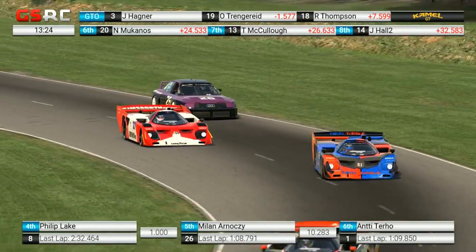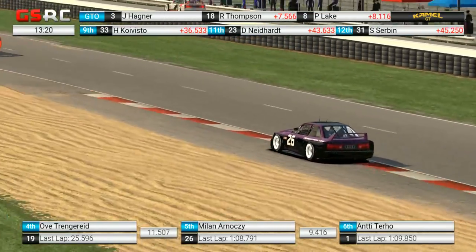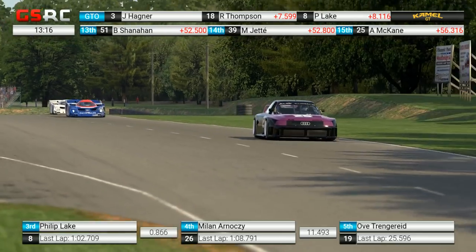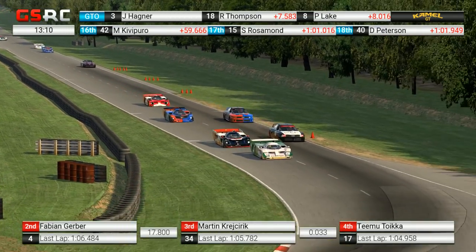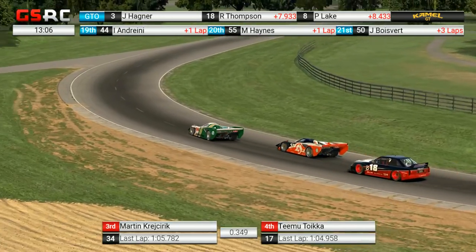How much for patience. And Krejcik now with a big run down the front straightaways. Arnese recovers, tries to get back to this. And Krejcik under attack. Toika. Down into turn one, and Riley Thompson there as well does a nice job. Toika has to slot back in.